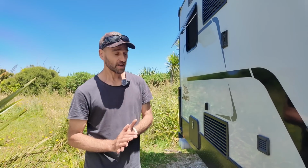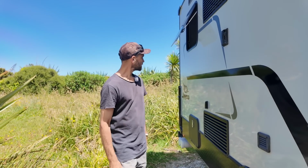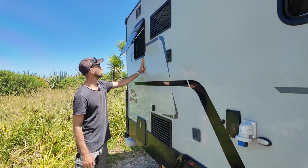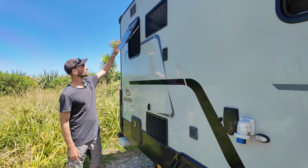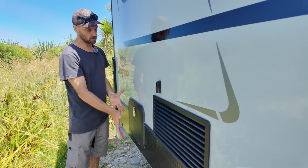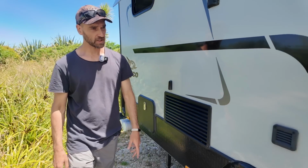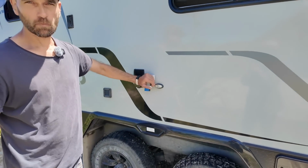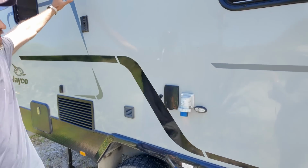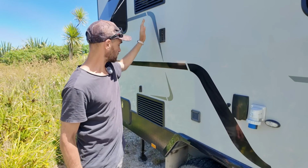All right guys, we're almost around the caravan. Let's move on to the other side, what we got here. So pretty much everything here is standard caravan features. We got our windows here, of course. There's a vent up on the top, all the standard caravan stuff. We got our toilet compartment where we can take out our toilet, take it to the dump station. We got our power inlet for staying at powered sites. These are just vents for the fridge. It comes with a 3-way gas fridge that needs to be vented here.